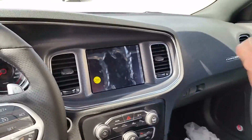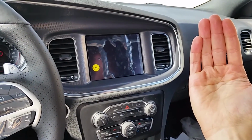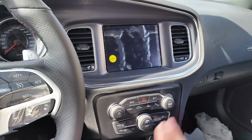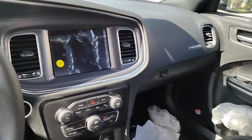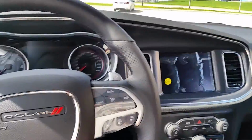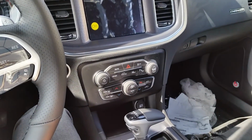Now the difference where this part is different is in the Challenger, it's more angled towards the driver, and I like that better. I think the interior on the Challenger is nicer than the Charger. I think that this gets a little too plain kind of looking already because it is flat. It's still sharp, but I think the Challenger looks a little bit sharper on the inside.